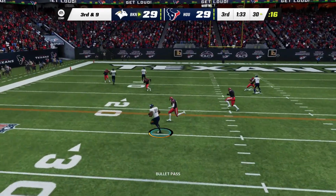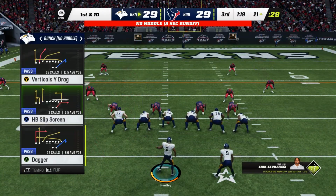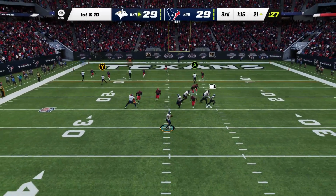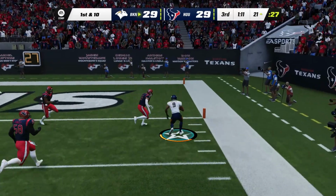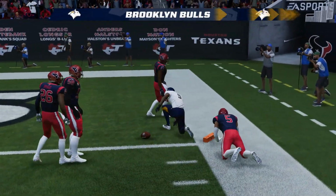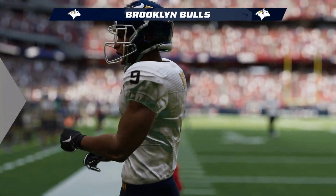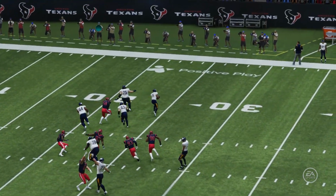Looking to throw. Huntley. It's a short one here, complete to his tight end. And he's brought down here just outside of the 20. On 1st and 10. Huntley. Now they set up the screen. That's complete. Touchdown. A great effort there. His second touchdown of the afternoon. And the Bulls have taken the lead.